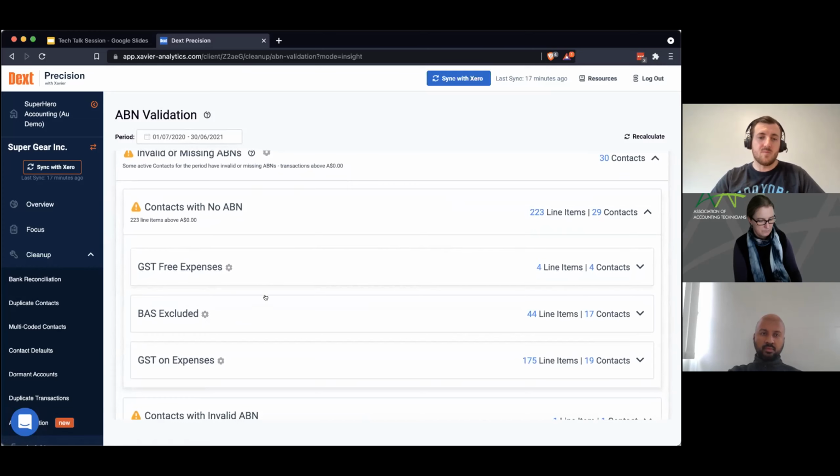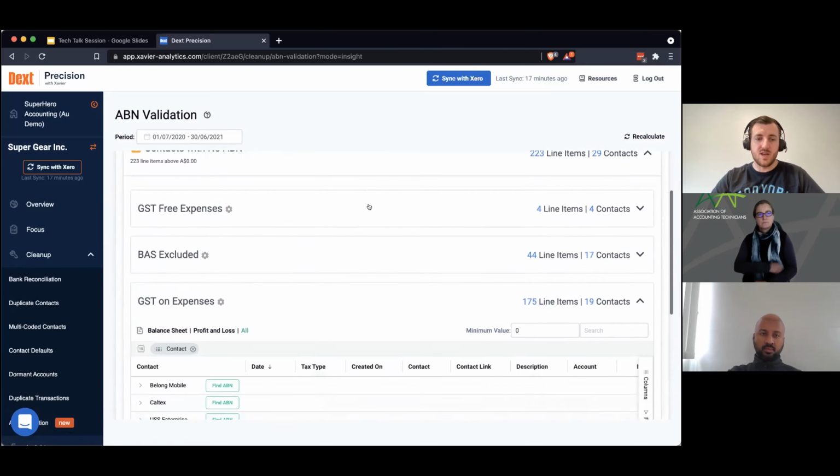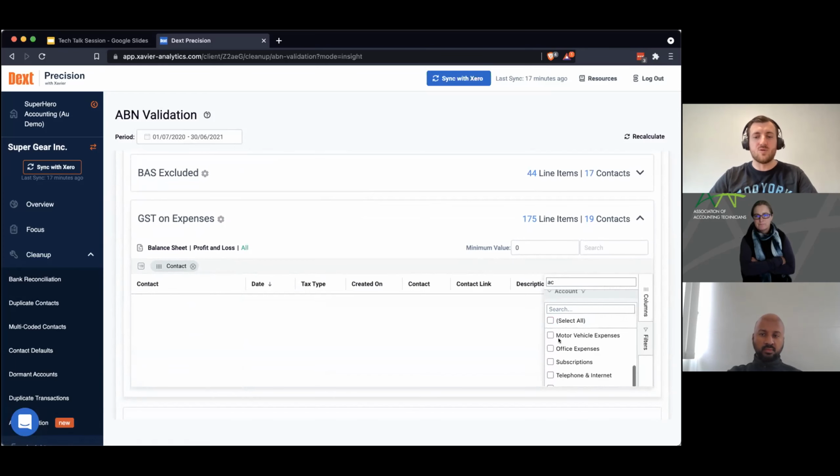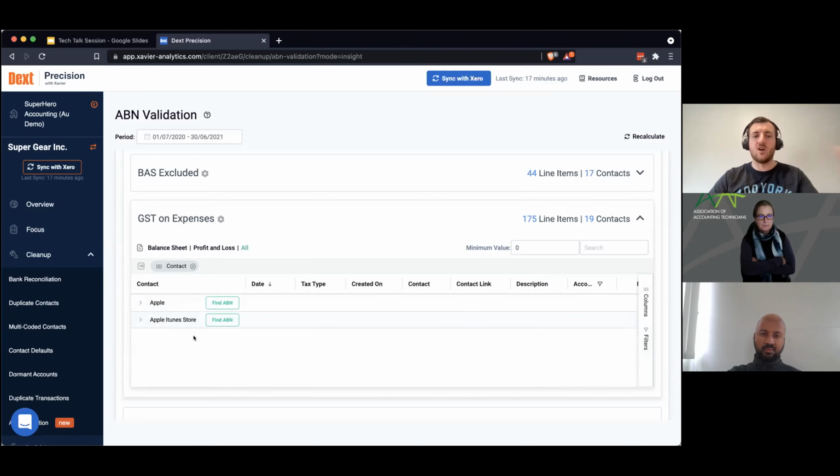So effectively, you just come in. Let's say, for example, we're going to look at our GST on expenses codes that have got no ABN. You can use this as a way of filtering it down as well. If this was for TPAR, you might not actually need ABN numbers across all of the contacts. So you might come into your filter section here and filter by the account code and say, right, I only need ABNs for contacts that are subcontractors or contractors. I'll just use subscriptions as an example. So here are the contacts that have been coded to that account code that are missing an ABN number.